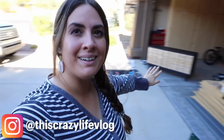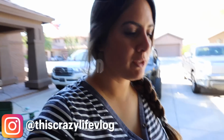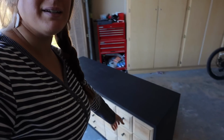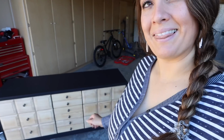Oh my gosh, you guys, I love, love, love how it turned out. It's so cool. I do want to put a coat of poly on it, but we don't have any at the house, so I will just do that later. The finish turned out so cool, and we decided not to stain the drawers just because the natural look looks really nice up against the black. Anyway, I just love how it turned out.